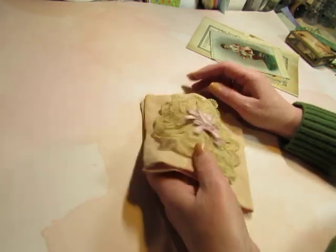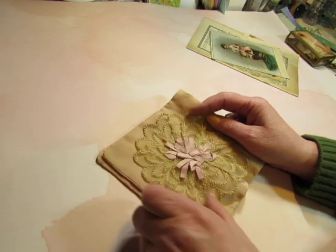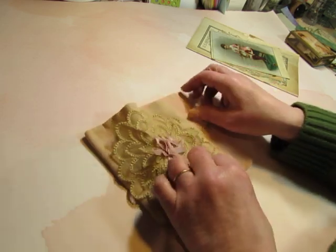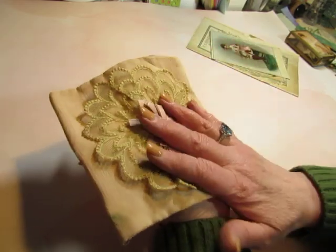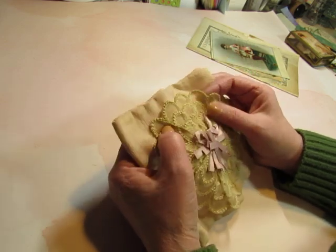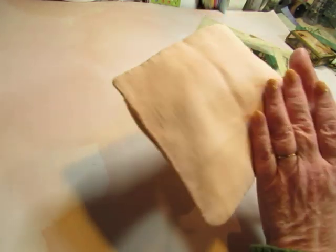And I really liked this lace element, this lace and ribbon. So I'm not sure what I'll do with it yet. If nothing else, I can remove this element and use it, but I'd like to use this somehow in a journal, and I will hand wash it because it looks a bit dingy, and I bet if I put it in some water with some Woolite, the water would turn dirty because it's pretty old.